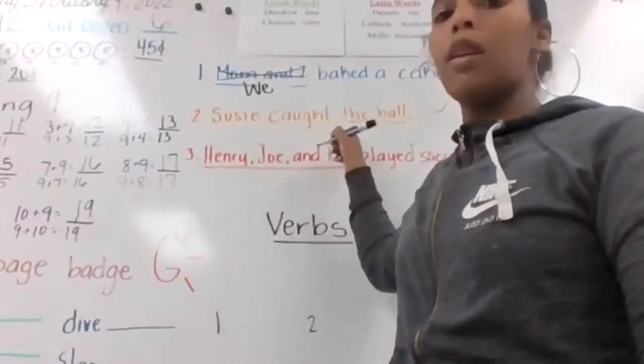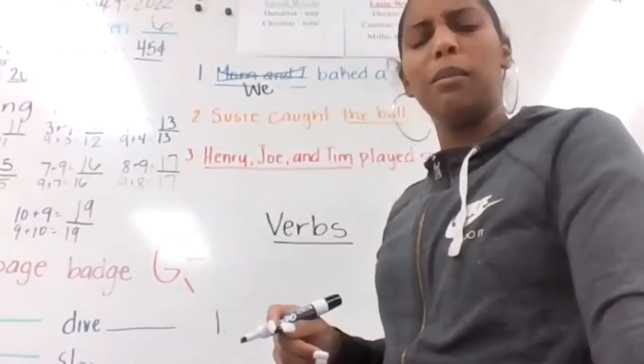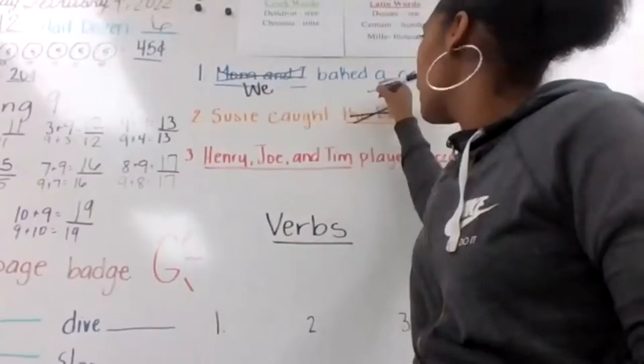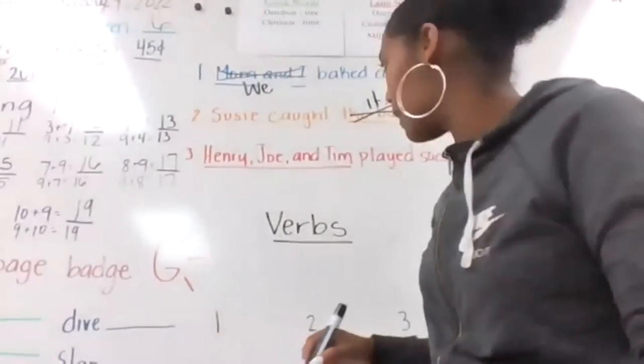Number two, Susie caught the ball. We're going to take out the noun, the ball. What will we say, Kinley? Susie caught it. That's enough. Is that what we have? Yes. Okay, then that means we're prepared for the test.